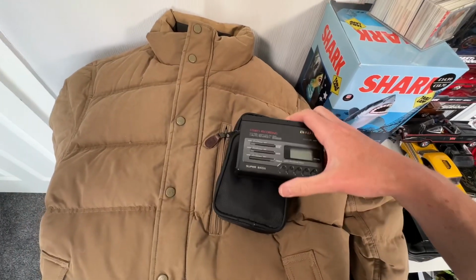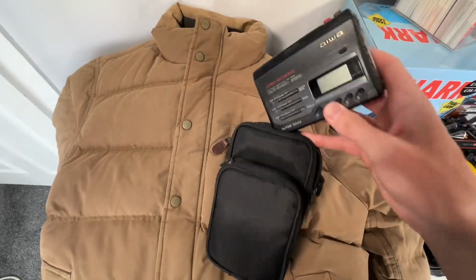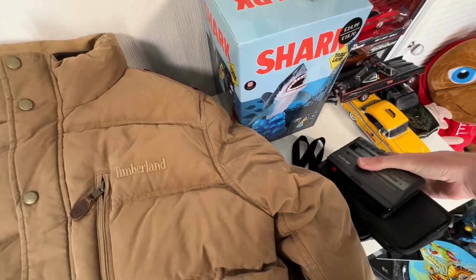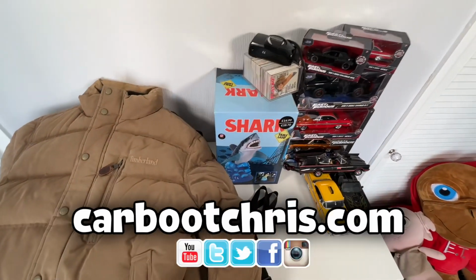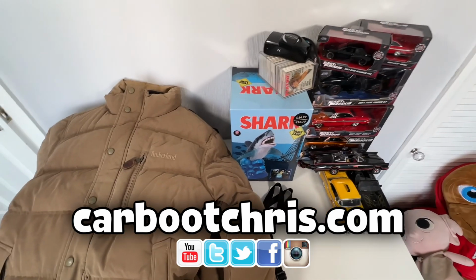Fingers crossed. And that one also. This one might not even be worth as much as the Sharp, but it's still going to be worth a good amount. And I think it's got its manual in there and everything. It's got all the bits and pieces. So 2 lovely Walkmans there. Love picking up vintage Walkmans because it really takes me back to childhood.